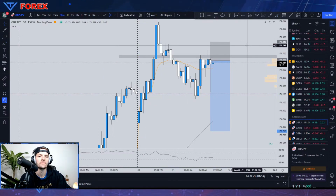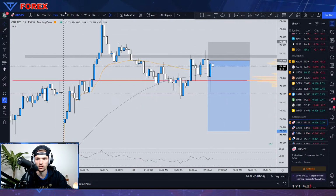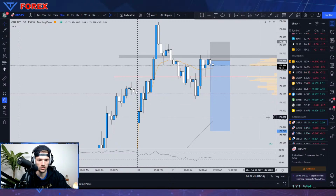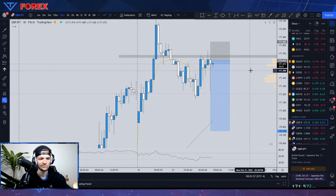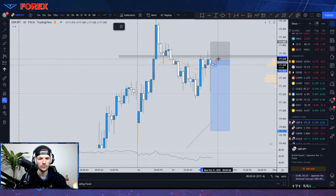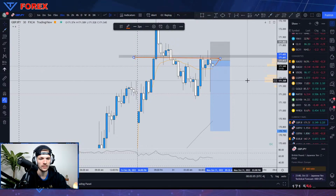So it's going to put up a fight, but overall, shorts do look good. So on a wick retest of 640 is where I will add to my pound yen short.